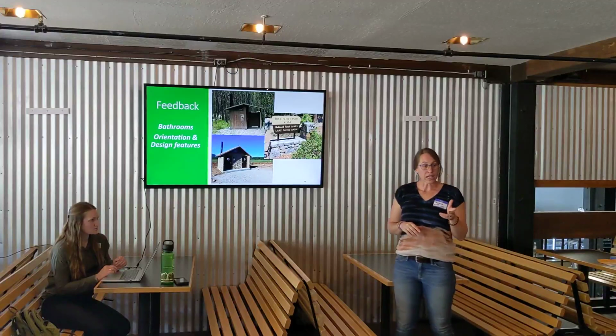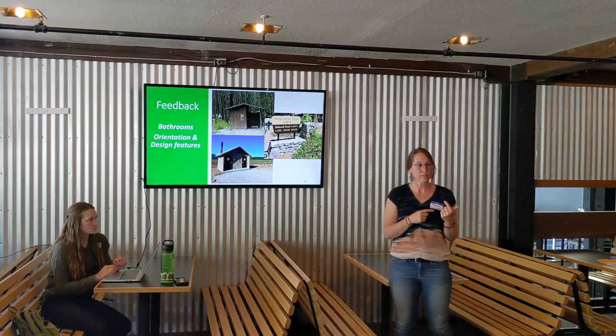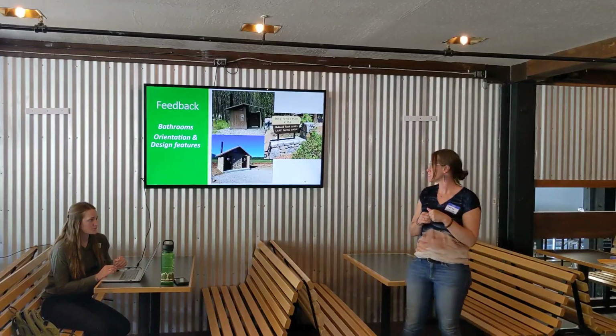We also are looking at the bathrooms. So we did raise those up a little bit. So there's drainage courses in front of it. It's elevated. We also rotated the direction of them so that they're south-facing, so that they have solar gain, so that we're not having ice build up on the front of them, so that they remain more accessible through the entire winter.